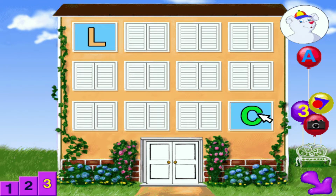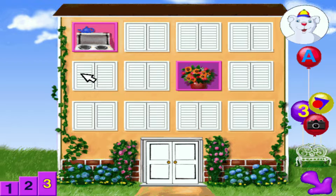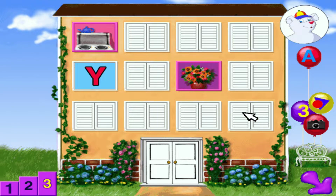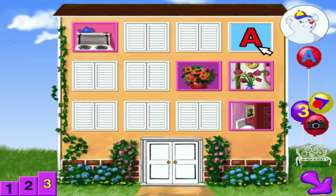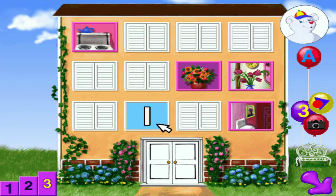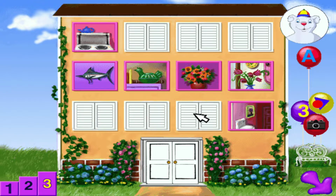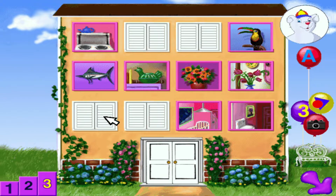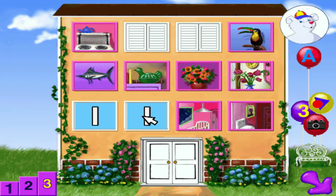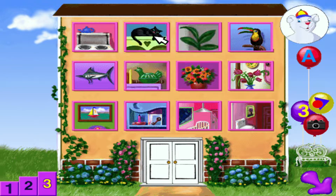L. C. Ooh. Got him quick, boy. It's a match. Y. C. Gotcha. It's a match. That's Y. A. I. It's a match. A. Gotcha. Gary. It's a match. Oh, I gotcha now, Gary. I. It's a match. V. It's a match.